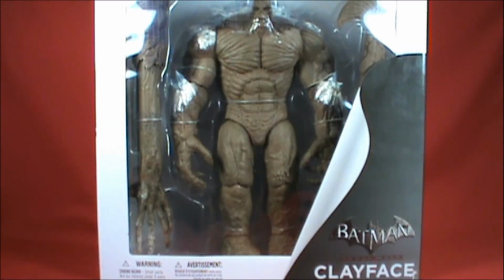Hello everyone, welcome to Rob's Rogues in the BatmanUniverse.net, and today we're taking a look at something very big and very massive. It is, of course, from DC Collectibles. It is the Batman Arkham City Clayface Deluxe action figure.